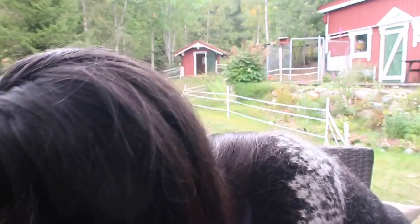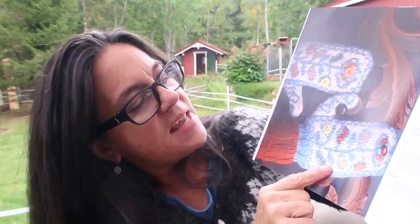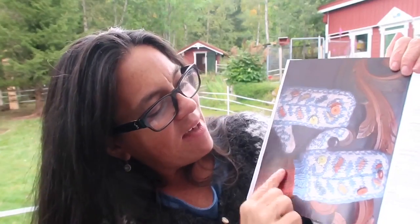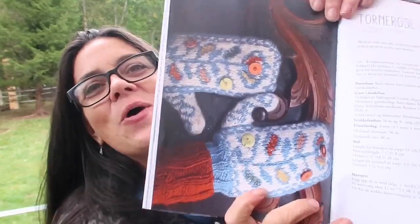And then I tracked down, this is so fun because I tracked the last mitten down from Tori Seyestad, and these are in the book. Look how beautiful they are, photographed. This is the Sleeping Beauty mitten, and they have the beautiful buttons sewn on, and they look so gorgeous in the book.